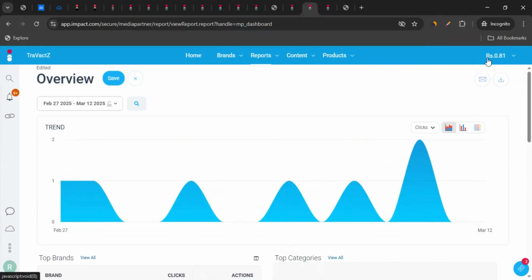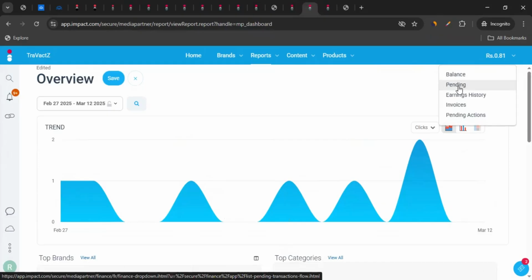And to see the commission for your performance, you can look at the top right hand side. This is my test leisure account, and you can see some commission in here. If you click on this drop down, if you click on pending, you will see your commissions which are yet to be approved by the brand. If you click on invoices, you will see the invoices which have been sent to the brand for approval. And if you click on balance, these are the commissions that have been approved and are in your account for you to receive.